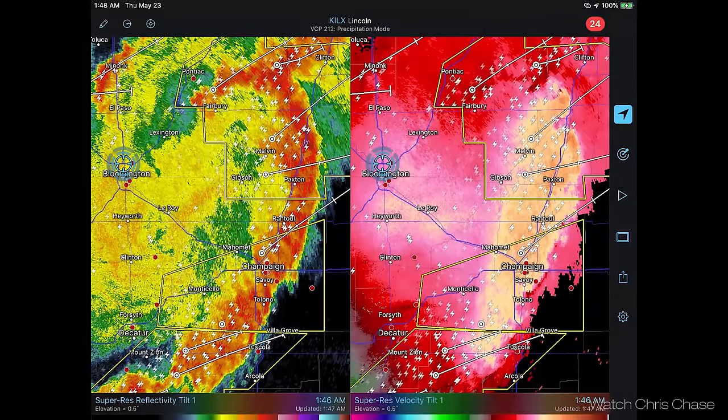Take a look at this bow echo from a chase on May 23rd of this year in Illinois. See the well-defined bow shape? And look at those winds on the velocity side. Winds over 80 miles per hour were reported at the front of the bow. It moved east through central Illinois and into west-central Indiana overnight, causing significant widespread wind damage and even spawned a few tornadoes along the way.